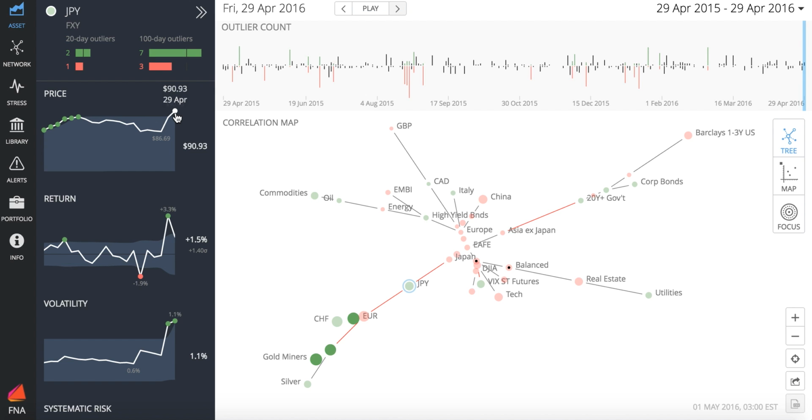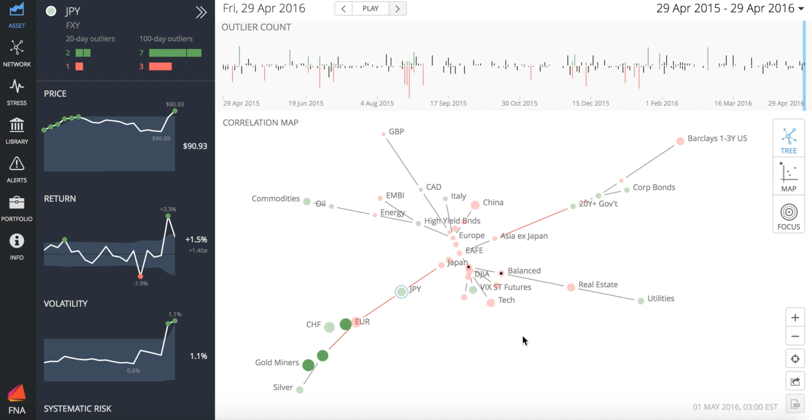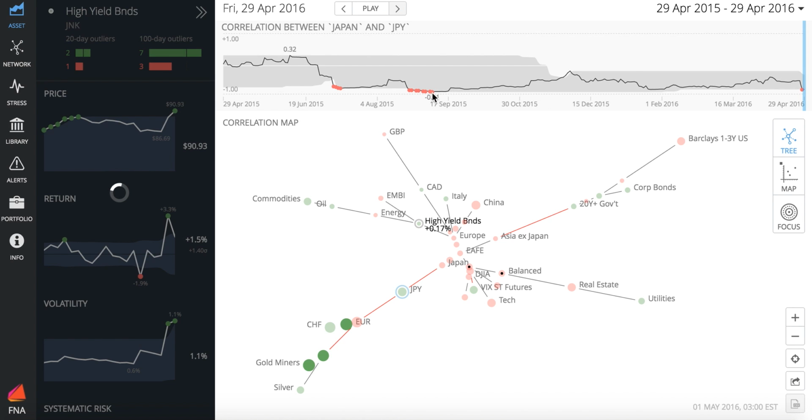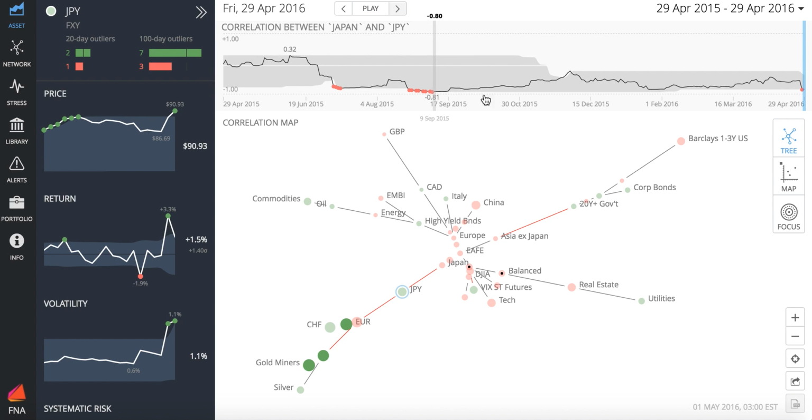So this is by far the largest driving theme that we're seeing right now in markets. We see that the Japanese yen occupies a favored flight to safety haven. So as the yen increases, generally this is negatively correlated with equity markets. That correlation, Japanese equities at negative 0.74, is at a new 100-day high. We can see it was as high as negative 0.81.